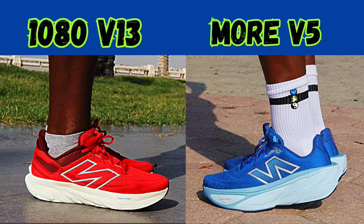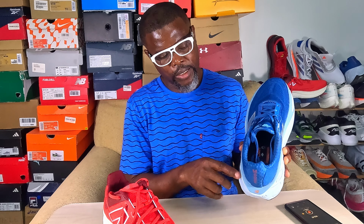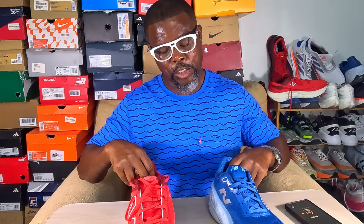If you check in the More V5, the midsole rides up on the sides to cradle the foot, also helping the stability, and gives that secure feeling on the feet. The arch support in these two shoes is awesome. I cannot complain about the arch support in this, but this is somehow better.